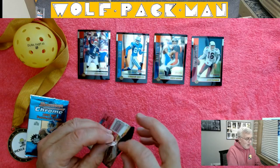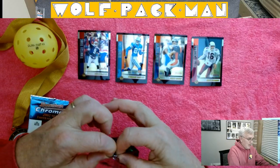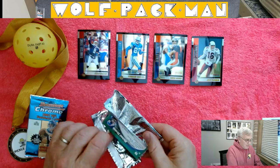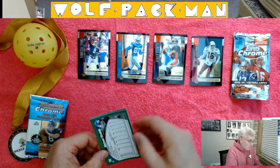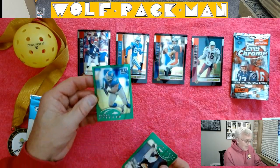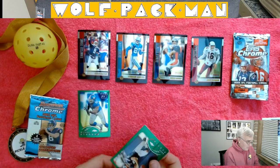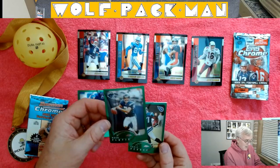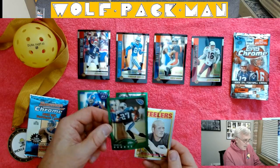So let's see what we have here. I would love to get a Tom Brady. Just such nice cards. Michael Strahan. So there, I did get a Hall of Famer right from the get-go on this side. And that's what the cards look like. Wow, really pretty cards. Doug Flutie. I think Canadian Football Hall of Fame, maybe. Running back Eddie George, formerly of Ohio State.